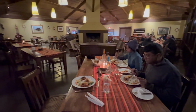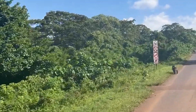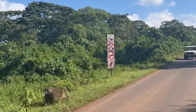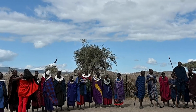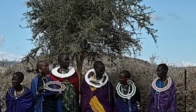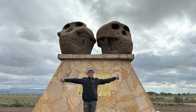The dinner at night. The next morning we had breakfast here and left for Serengeti with a packed lunch. On our way to Serengeti, we visited a Maasai village and passed through the Olduvai Gorge. Olduvai Gorge is believed to be the site where remains of the first human beings to walk on earth were found.